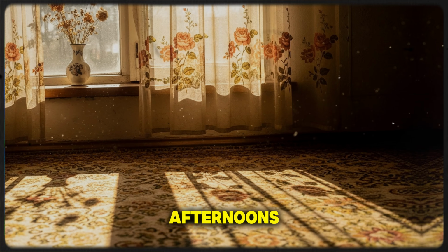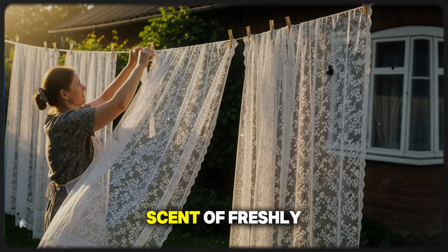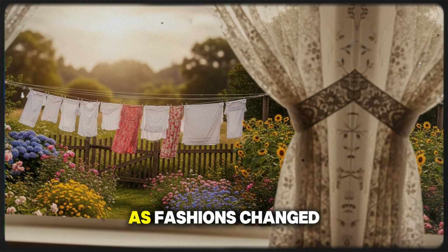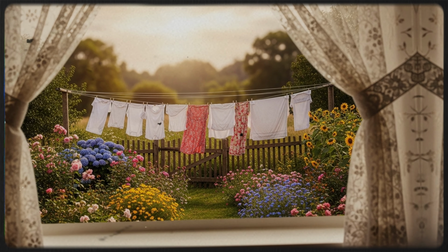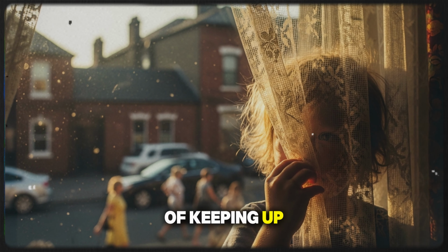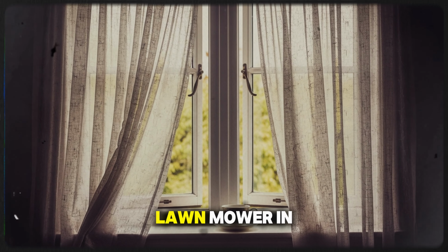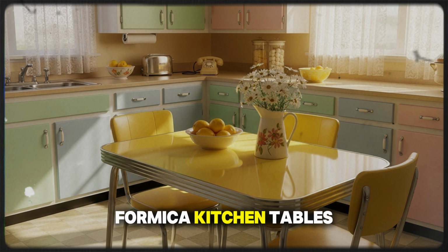On breezy summer afternoons, they would billow gently in the open window, letting in the scent of freshly cut grass. Mum would take pride in washing and starching them until they looked new again. As fashions changed, nets gave way to blinds and bare panes, but they were more than just fabric. They were part of a quiet ritual of keeping up appearances. Spotting them today, you can almost hear the clink of a teacup and the hum of a neighbor's lawnmower in the distance.